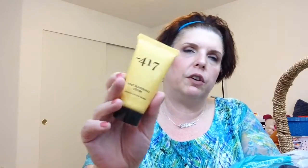I had another tube of this Dash 417 Foot Nourishing Cream. It was just okay. It came in one of my boxes, I think Glossybox, and it's one of the reasons why I got rid of them. Not that I didn't like the cream, it's just they doubled up in error.